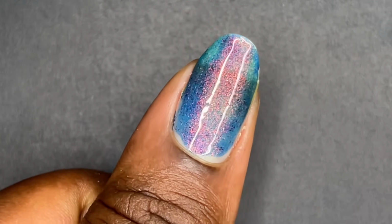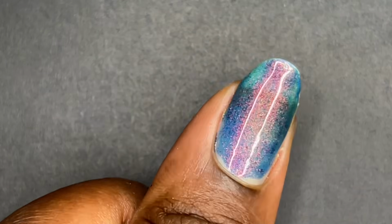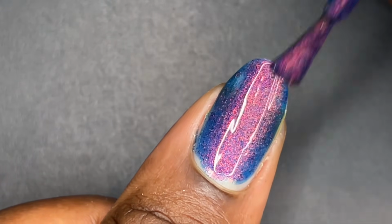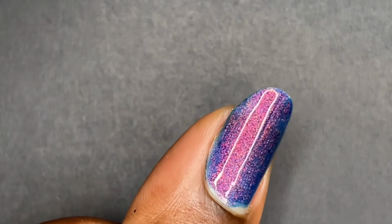But this polish, oh my gosh, it totally just completely made me do a double take at multi-chromes. The base in there is just this inky, beautiful indigo, and then with that strong pinkish kind of purplish shimmer. This one just sang on my nails.